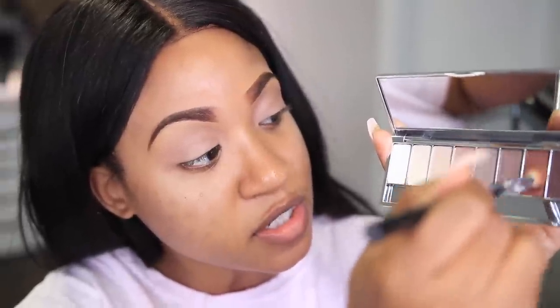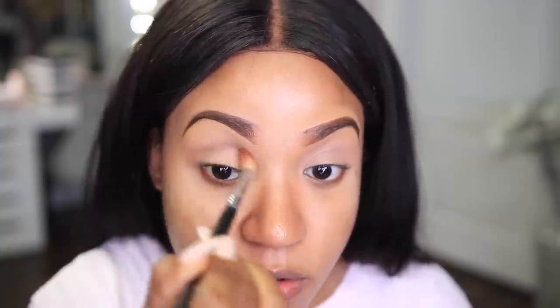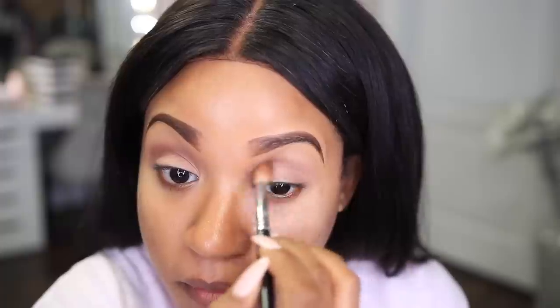Now I'm gonna go in with this shade and I'm just going to sweep this kind of on top of the crease, I guess you could say, just to add a little bit more depth to the crease area. And I'm really focusing it on the inner portion of the eye. So now I'm going in with a flat shader brush and the same concealer, and I'm pretty much going to cut the crease. And this is something that I hardly ever do, but it's really going to help the eyeshadow that I apply to the lid stand out a little bit more.